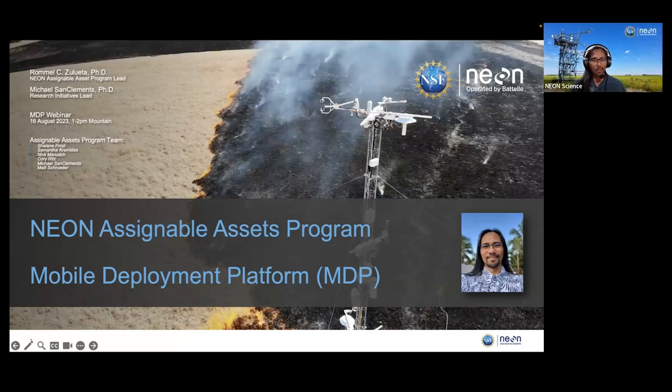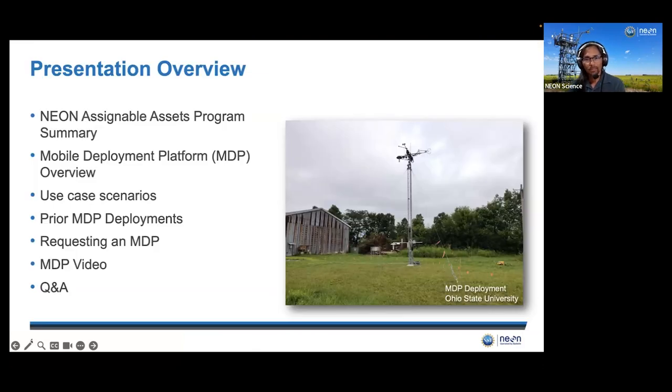Thank you, Mike. And with introductions out of the way, let's go ahead and begin. For this presentation, I'd like to provide a quick summary of the NEON Assignable Assets Program for those not familiar with it, provide a quick overview of the MDP, the mobile deployment platform, go over a few use case scenarios for MDP deployments, show three actual MDP deployments that we did, how to request an MDP and the process, summarize everything with a short MDP video, and finally have some time for questions and discussion.